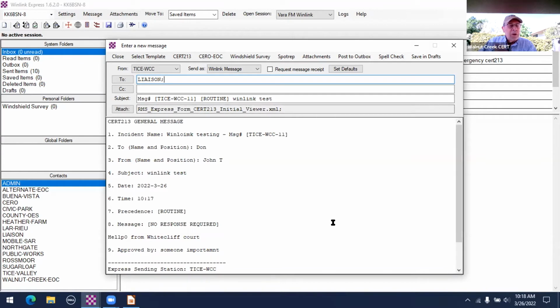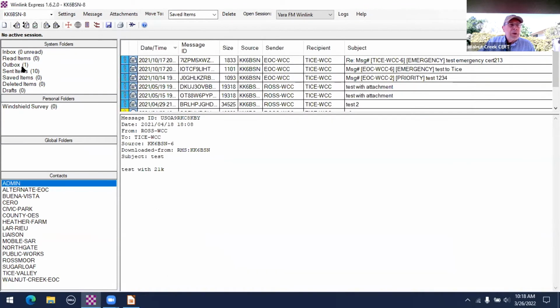On that 213, and I'm sorry I didn't show it to you at the time, we can have an emergency, a priority, or a routine precedence. And this way it shows up in the inbox and people can identify it very quickly. Now, we're all through with this. I'm going to put it in the outbox.